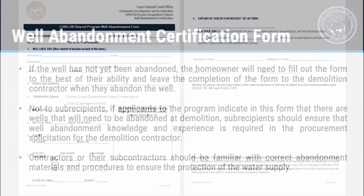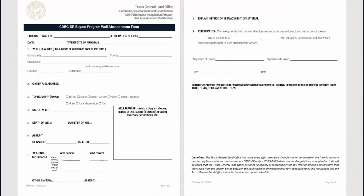For this video, I'll use an example of a fictional applicant and contractor to explain how to fill out the form if the applicant has a well on the property that will be abandoned at demolition. Therefore, the video will be divided into 2 parts. Part 1, the applicant's responsibilities, and Part 2, the demolition contractor's responsibilities. If the applicant is completing the form in its entirety because the well was abandoned prior to closing, then the applicant is responsible for understanding and completing the information in both sections of the video.